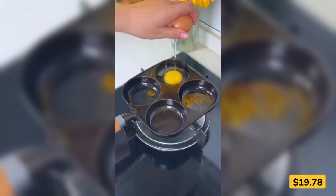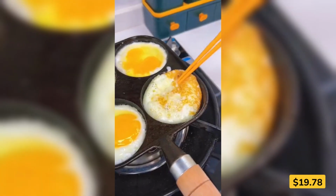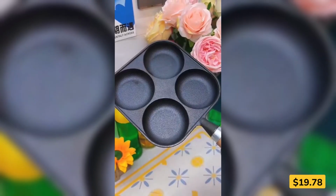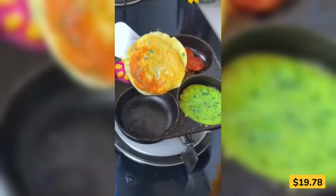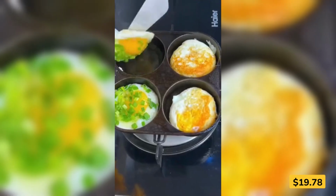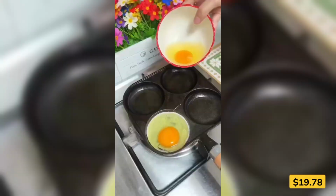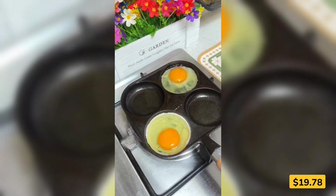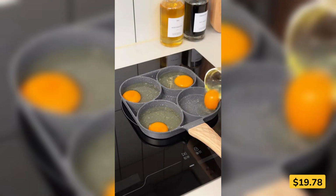Flipping eggs for the whole family just got way easier. This 4-cup non-stick pan lets you fry up to 4 eggs, or pancakes, or mini omelets at the same time, each in its own perfectly shaped slot. The aluminum body heats evenly, while the wooden handle stays cool and comfy to hold. A dab of butter in each cup is all it takes for a clean release. Breakfast multitasking? Handled.